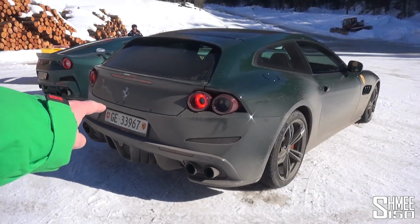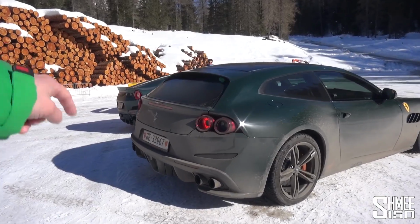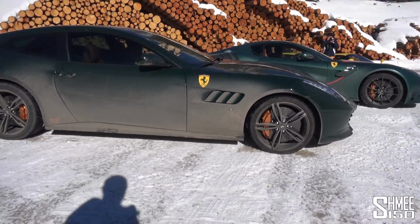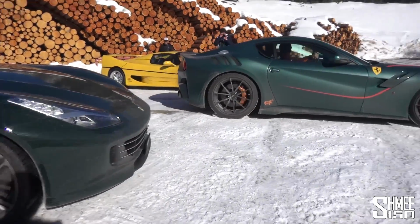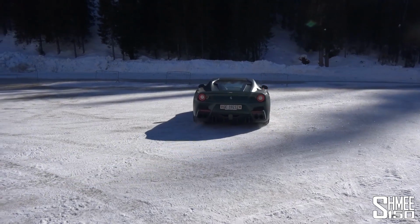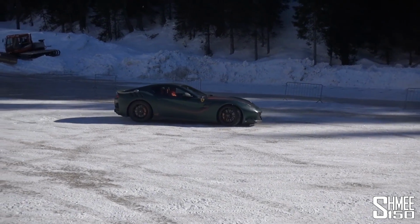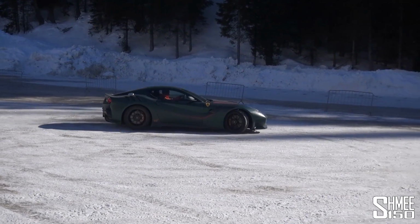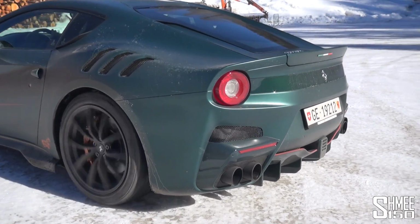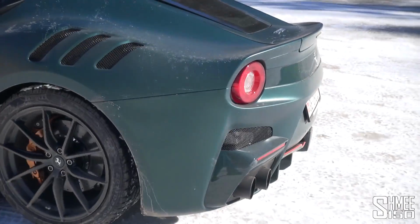So the first thing, we're moving the Lusso out of the way because we have a nice empty snow area here as the TDF starts up. That engine sound is so good. So fun and frolics about to commence. F12tdf on ice. Slow motion or what? Turns out it's kind of slippy here, even with winter tyres on the TDF.